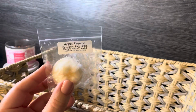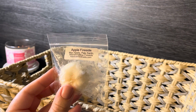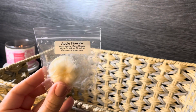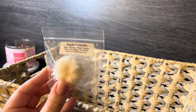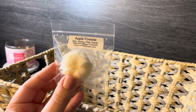This one I kind of wanted to hoard for a little bit, but I'm just gonna go for it because I figured even if I melt it, if I enjoy it, then I could just buy more. I know a lot of her scents are available all the time, but this one was a sample I received in a recent order. This one is the Apple Fireside, which is Mac Apple, Palo Santo, and Marshmallow Fireside.